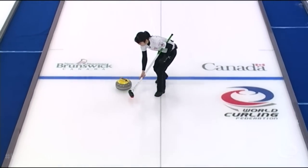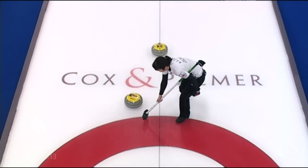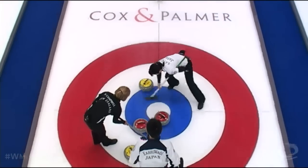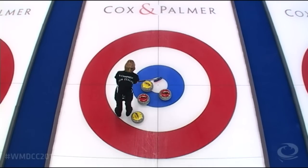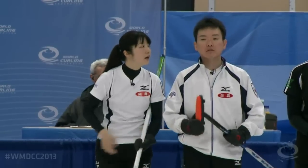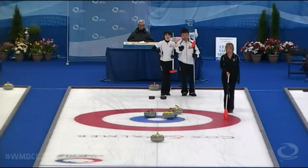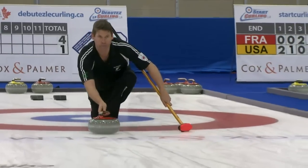Seems like this one's a bit hot as well, but if she can just find the line. Well set shot. And will do the job of closing the scoring area down. And New Zealand is content to play a freeze here. Japan's frozen on the red stone at the back of the forefoot, but that's directly in front of another Japan counter, so.